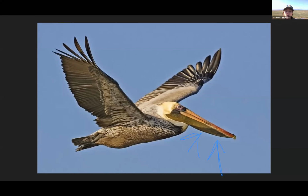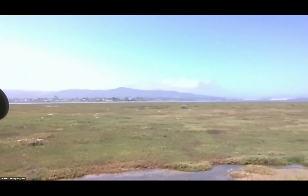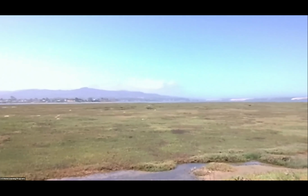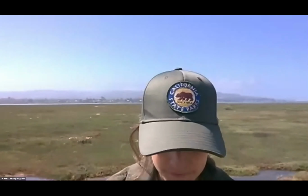And these are amazing seabirds that can be found in coastal marine habitats as well as estuaries. And we are currently in an estuary. This is Morro Bay Estuary that you are seeing on your screen. An estuary is where fresh water and salt water meet and mix, providing a unique habitat for different animals and plants. So that is where you will find a brown pelican.